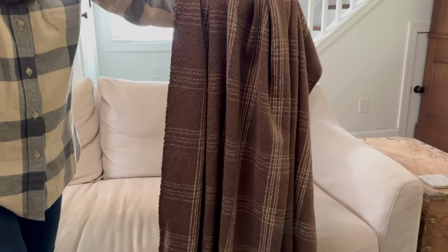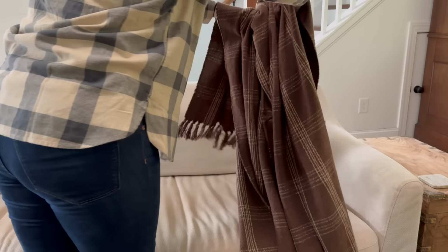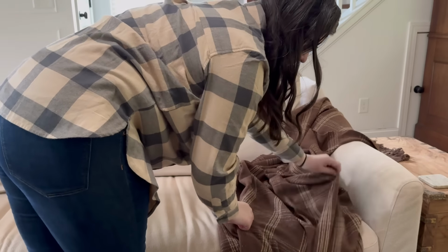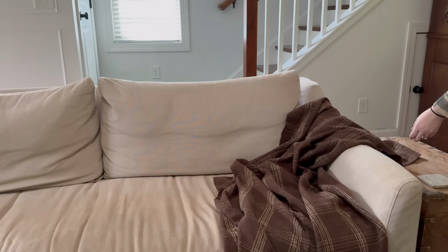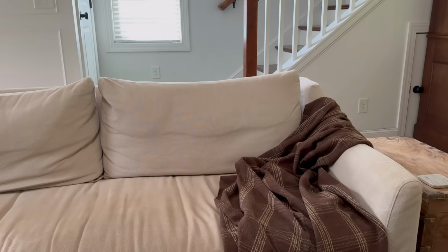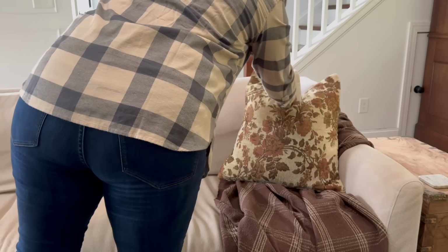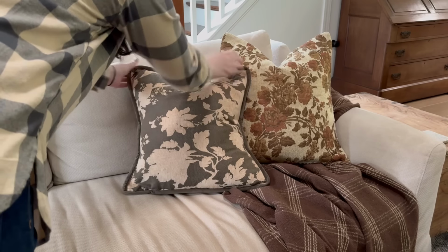So I'm going to start off with this brown throw blanket. I also shared this in my last video. It was a super budget-friendly find from Amazon and adds in so much warmth and texture. Now I'm adding the pillow cover I shared earlier and also adding in one from a previous collection of theirs that helps bring in that neutral olive.